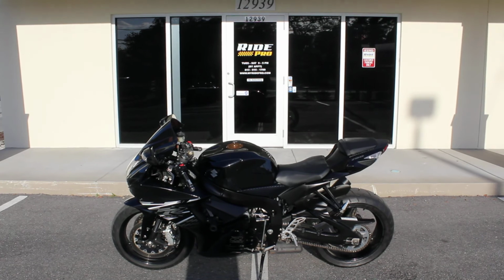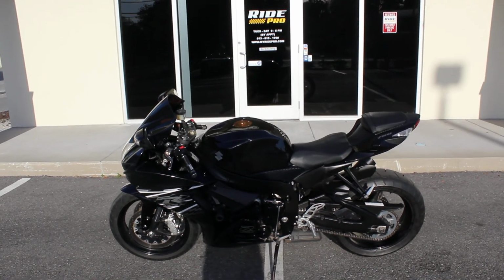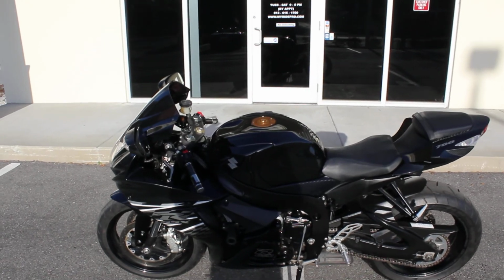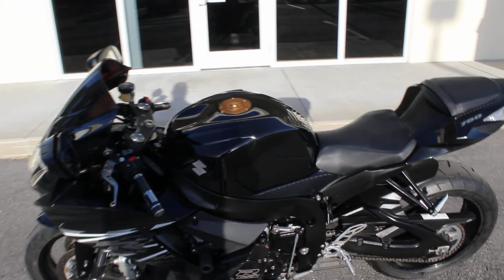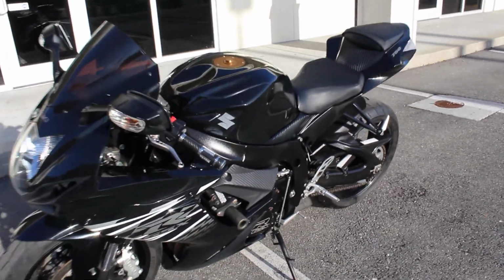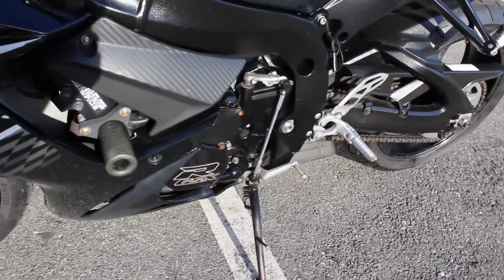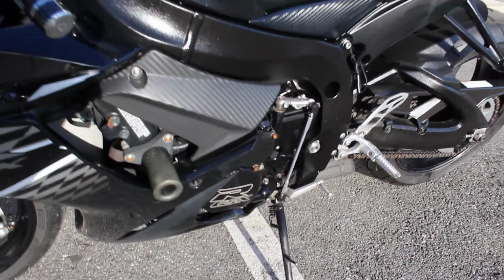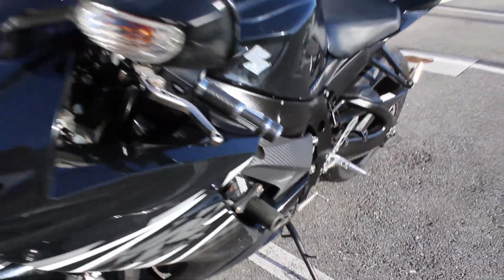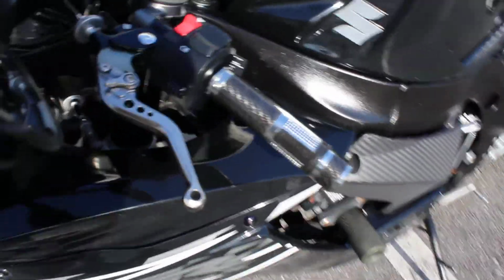Today we have a 2013 Suzuki GSXR 600 for sale. All black graphic scheme there. Does have carbon fiber sliders, GSXR stator cover, and carbon fiber grips, roll click levers.